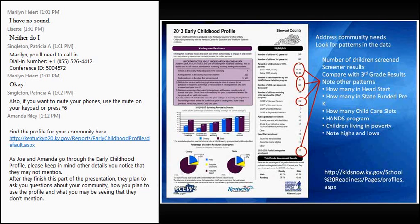Nobody wants to do math in public here, but you can look at the number versus how many children are in state-funded pre-K versus Head Start, versus how many child care slots there are, and you should be able to get very close to answering: are we reaching the children who are eligible? Also note, for example, the number of families in the HANDS program. That may be an underutilized resource in your county. It may or it may not. Again, all of these results are going to be different, and your analysis is going to be different for each one of the counties.